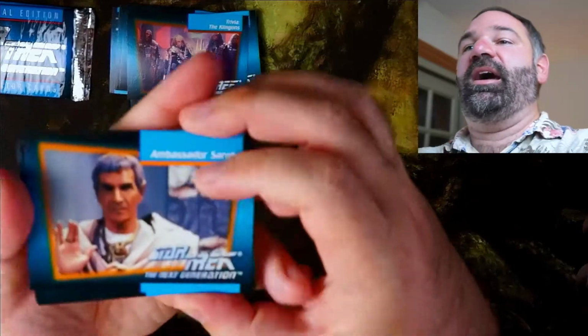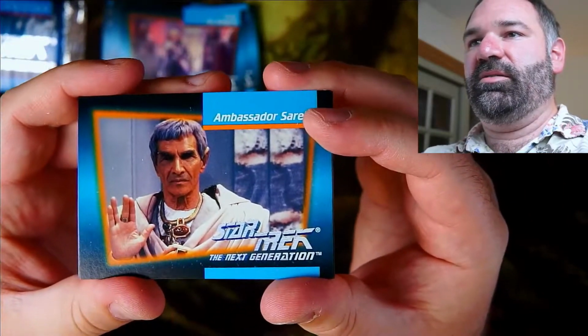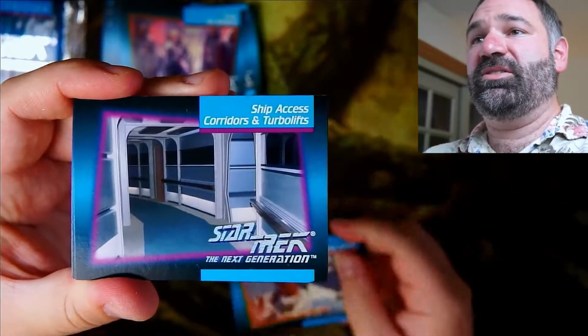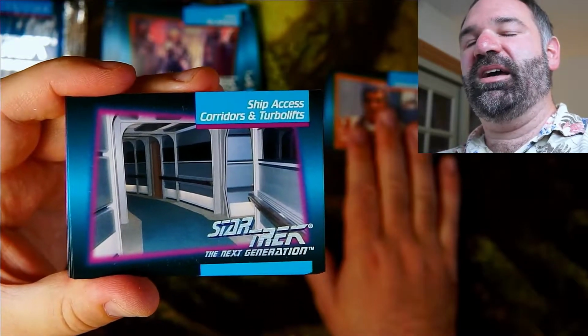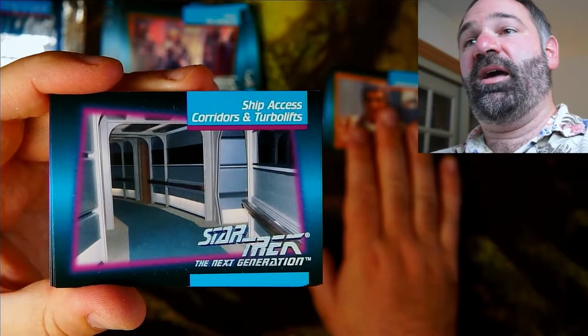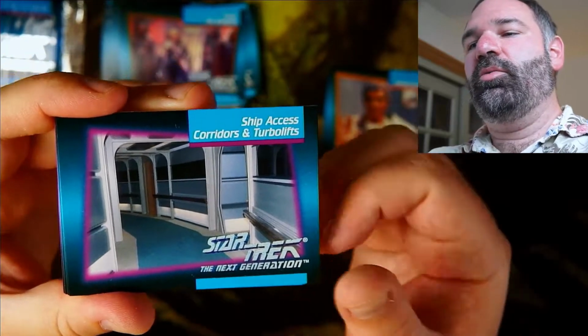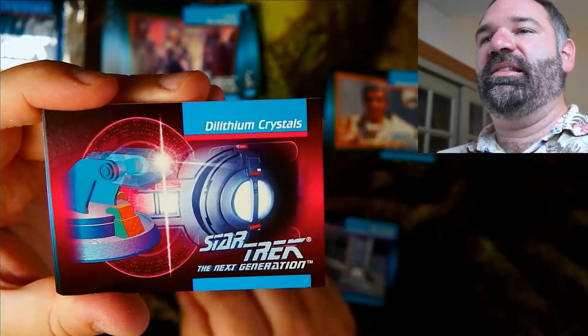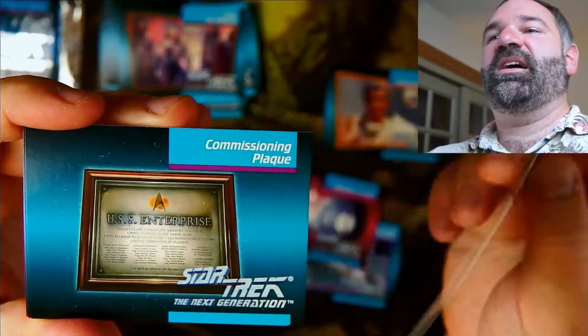All right, we have Ambassador Sarek. Let me get those a little bit more stable for you. There we go, Ambassador Sarek. Ship access corridors and turbolifts. And they show us a picture of a not very well lit corridor. We'll take a look at the back of that one. Dilithium crystals. We read this one last time, ship signage.